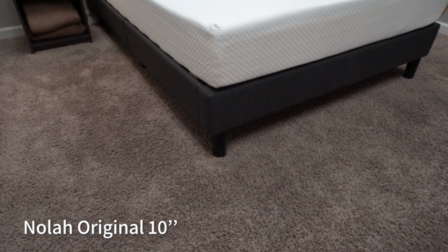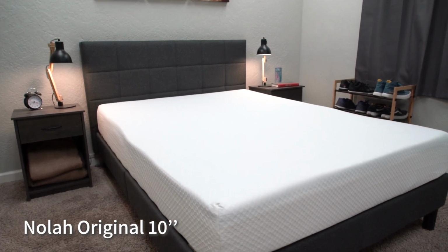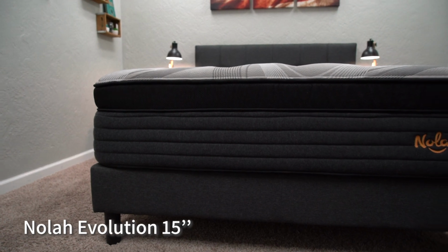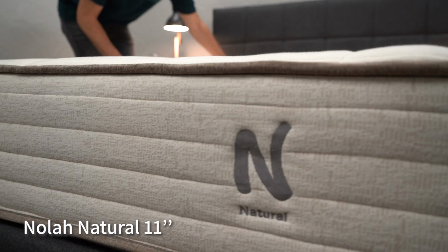Nolah has their original 10-inch, which is a more affordable side sleeper all foam option. They also have the Evolution Hybrid, which is a nice pillow top hybrid bed. Should be a great option for most heavier folks out there. And they also have the Nolah Natural, which is a more ethically sourced latex hybrid bed.